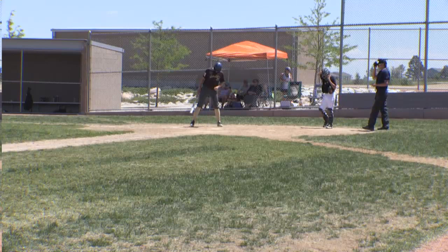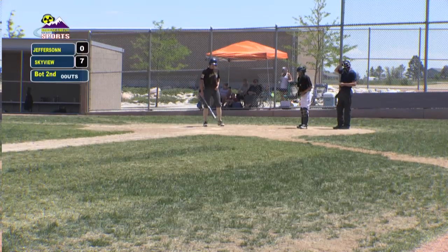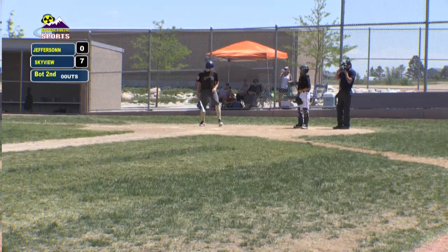So Skyview in the first inning got 3 on the board, then 4 in the second, and now we're in the top half of the third and looking to do a little more damage.